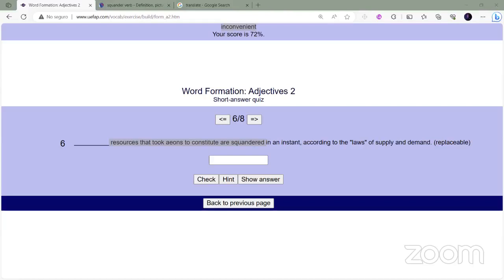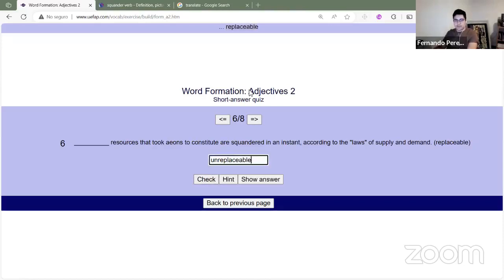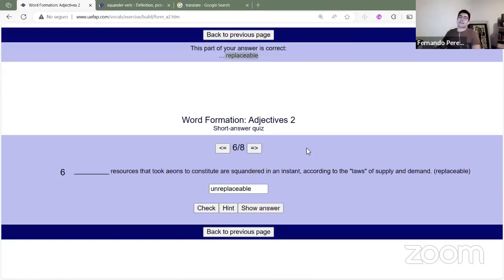Maybe unreplaceable, but I'm not sure. I agree with you. But is it positive or negative, unreplaceable? Let's check. Replaceable. And it's almost correct. It's not the correct suffix. Prefix, sorry.